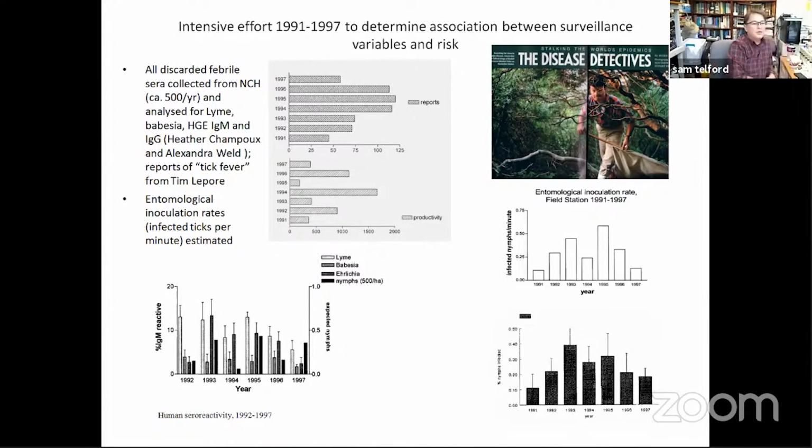And from 1991 to 1997, working with Tim Lepre at the Cottage Hospital, and 2 Nantucket college students, Heather Shampoo and Alex Weld, who worked in my lab at Harvard for those years, we analyzed serum samples from fever cases on Nantucket coming into the Cottage Hospital. Normally, when a blood sample is drawn for a blood count, it's thrown away after it's used. We were able to get those after all the identities had been marked off of them. And so we get an idea of how much transmission there is, how much risk there is for people, how many cases there are per year.